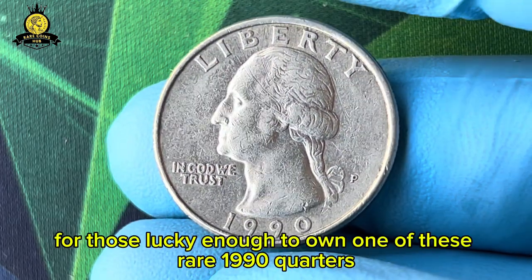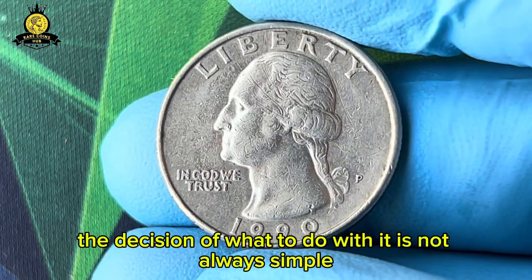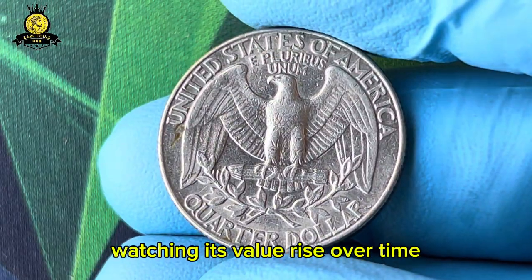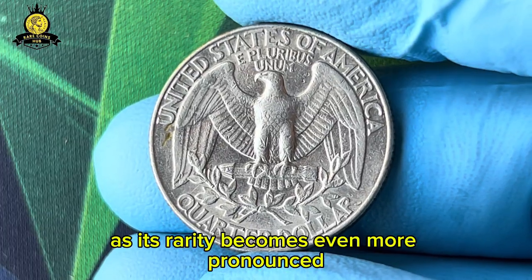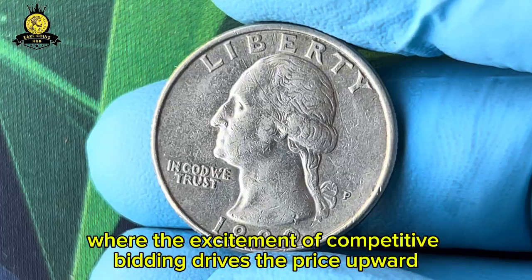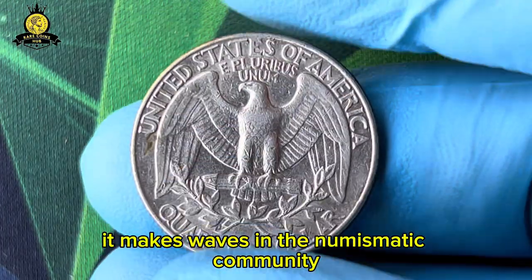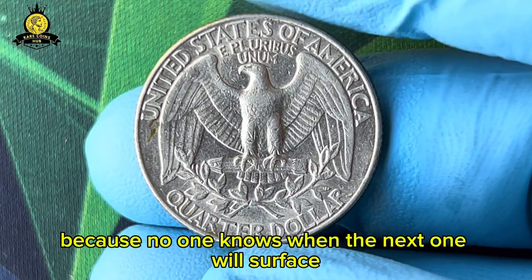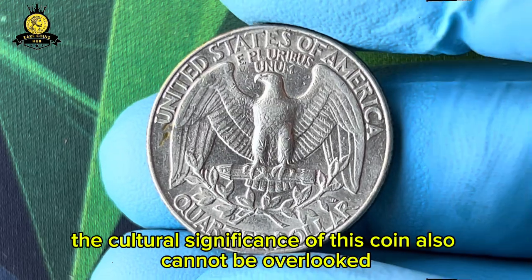For those lucky enough to own one of these rare 1990 quarters, the decision of what to do with it is not always simple. Some may choose to hold onto it, watching its value rise over time as its rarity becomes even more pronounced. Others may take it to auction, where the excitement of competitive bidding drives the price upward. Each time one appears on the market, it makes waves in the numismatic community, because no one knows when the next one will surface.